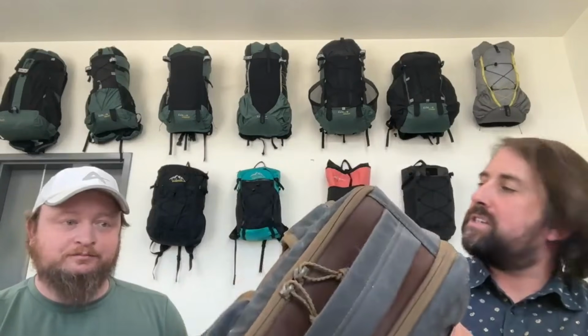So this is my personal bag that Jeremy just finished up. This is made in wax canvas. It is the first ever bag that has quite a decent amount of leather on it. I will kind of walk you through some of this stuff.